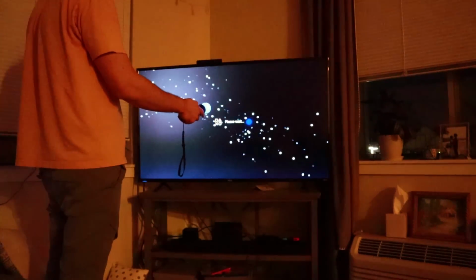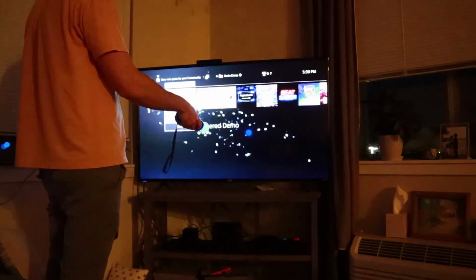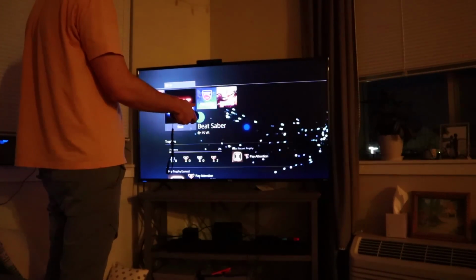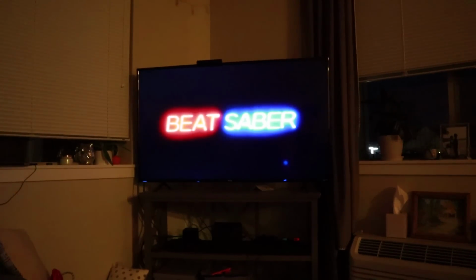Not a big deal, but I just kind of wish that the controllers had some kind of D-pad or something like the Oculus, or even a joystick, which would make navigating the menus a lot easier. Now you can just pick up your DualShock 4 and do it, but again, you're going to be fumbling all these controllers in your hand, and it can be annoying.